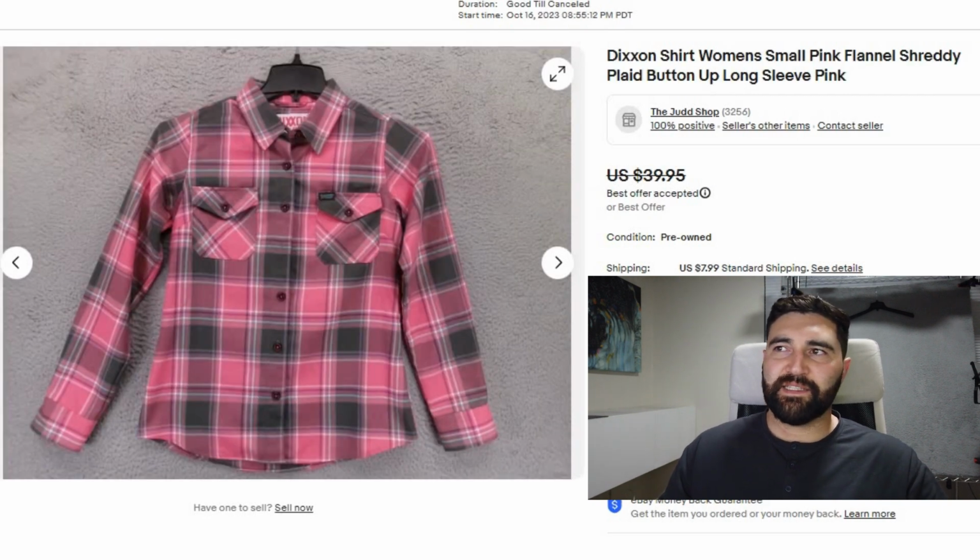Sale number 9 was a Dixon flannel shirt in a women's small. It took 1 day to sell and it sold for a best offer of $35 plus shipping. This was one of the ones from my local buyouts, so I paid an average of $27 for it. So I'm not making very much on this one, but still a few dollars profit.